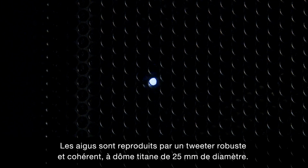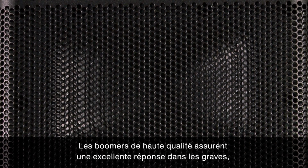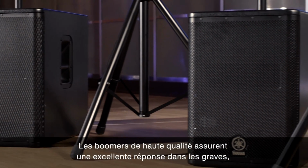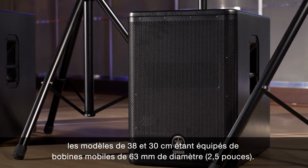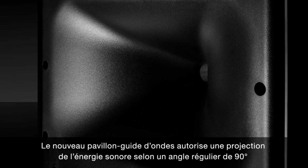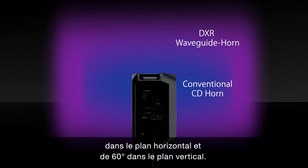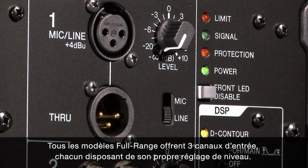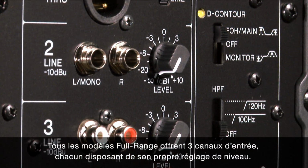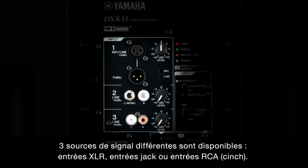The high frequencies are reproduced by a durable and consistent 1-inch titanium compression driver. A powerful bass response is delivered by the high-quality woofers with large 2.5-inch voice coils for the 15-inch and the 12-inch speakers. The newly designed waveguide horn provides a wide frequency sound projection with a smooth 90-degree horizontal and a 60-degree vertical coverage. All full-range models feature 3 input channels, each with independent level control. 3 different input sources are available. XLR inputs, phone jacks, or RCA inputs allow for mic and line level signals.